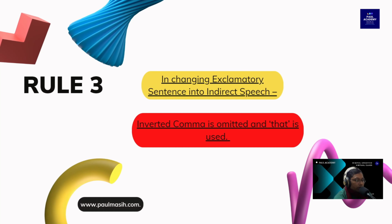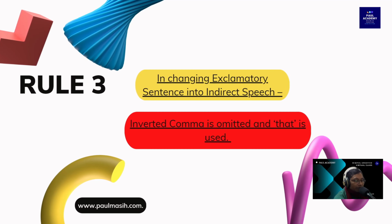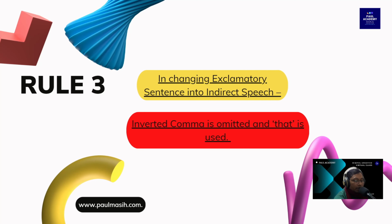Next rule. Rule number 3. In changing exclamatory sentence into indirect speech, inverted comma is omitted, and that, T-H-A-T, is used. That is used to bridge two sentences. I mean, to join two parts of the sentence, like the reporting part and the reported part. These two parts are joined with the help of that. So that is very important here. So make sure to use that. Unlike questions, where we bring if or whether, or use a WH word, here that will be used.